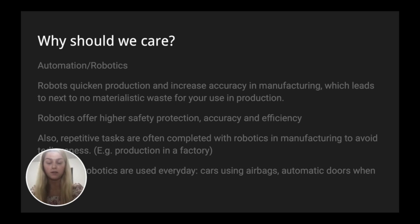So it allows for more safety precautions, and on top of that, it also allows for faster production and more efficiency in carrying out those tasks, like cars using airbags, also walking up to an automatic door. When those doors open, that's also an example of robotics.